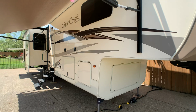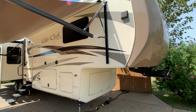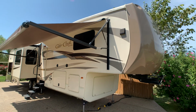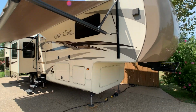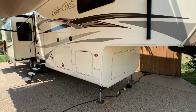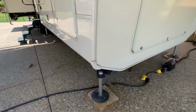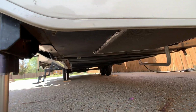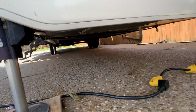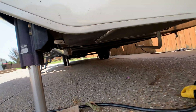Aluminum, full aluminum frame construction. You do have R38 insulation in the roof and floor, and R9 in the sidewalls. Underbelly is going to be fully enclosed heated underbelly. You can go into 0-degree weather. This is rated at 0 degrees, 6-point hydraulic auto leveling jacks.